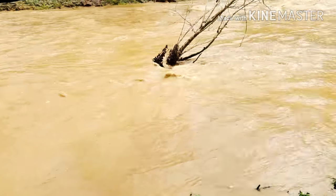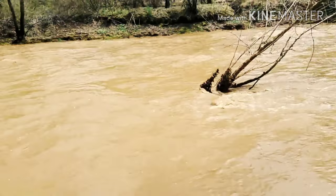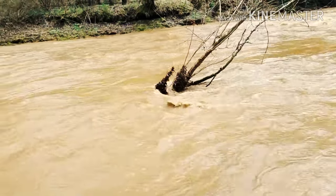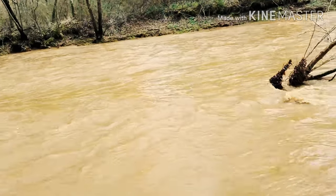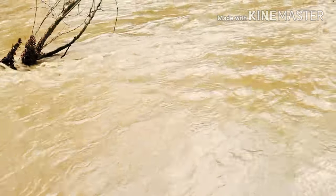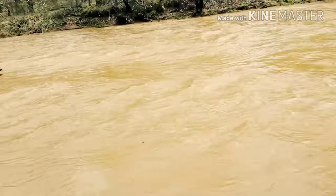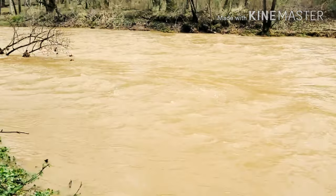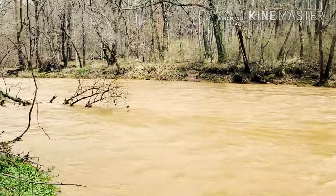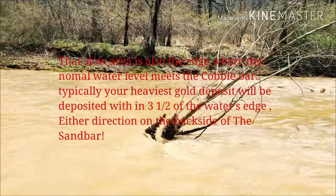So, it's actually a good thing I come out here during flood stage. But actually, we only got probably about an inch or two of rain last night, so this ain't even really flooding yet. It's just high water. But it's really nice, you can kind of see where your slow areas are, your slow pools. So I'm thinking my gold line is right off the tip of that tree, right down across there, where at least the good gold's gonna be.